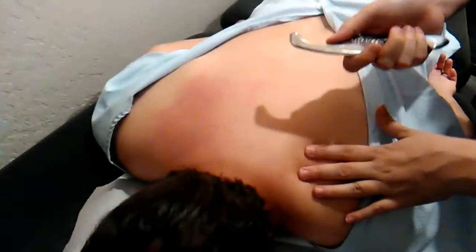So let's go in. And I'm going to work in the area of trigger points that most fibromyalgia patients will have. As you can see on the tool, there are many different ways I can grab onto muscles depending on their size. Luckily, this is a very flat area, so I'm just going to use the flat edge of the tool.